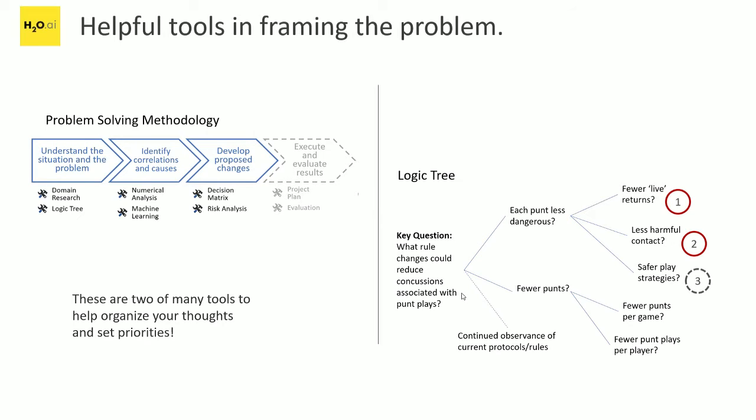Now, a lot of times in our field and with the Kaggle challenges, the execution is on somebody else. And so our job is really just to set it up so that once a decision is made, that execution can be done and the right results occur. So in terms of some of the tools you see below each of those steps in the methodology, these are some of the methods you can use.